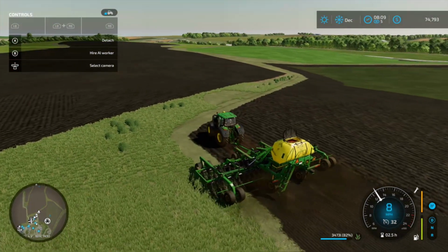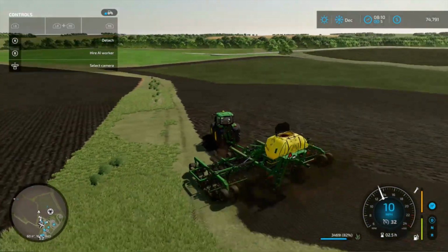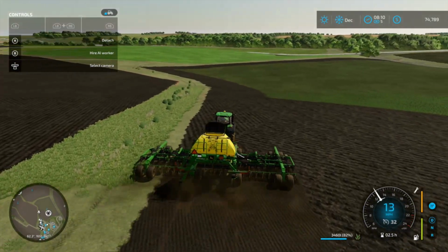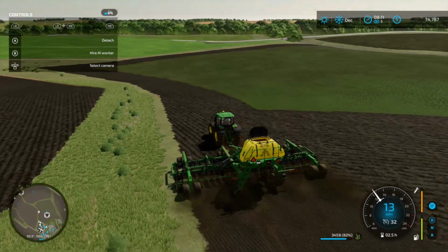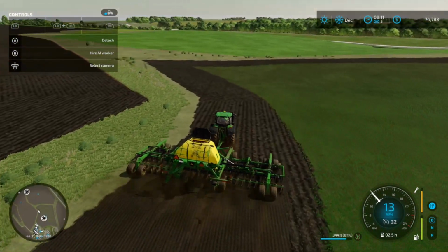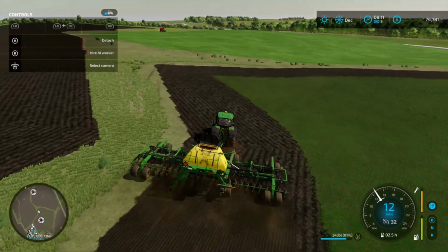So I said in one of the previous episodes, my plan was to take out the alfalfa, plant grass, get a couple more harvests a year. So I'm going to make a pass all around here, then we'll hire a worker on this part of the field as well. And then I'll also fertilize this field as well.